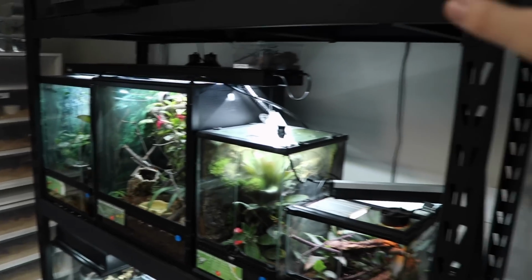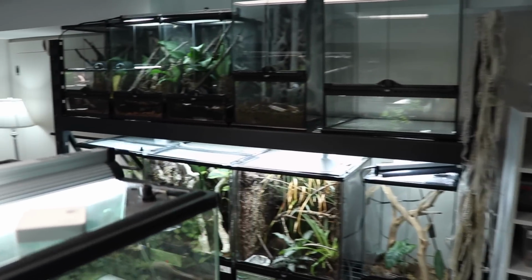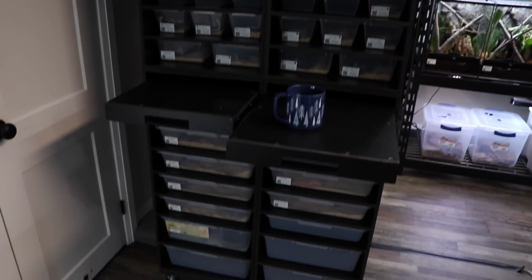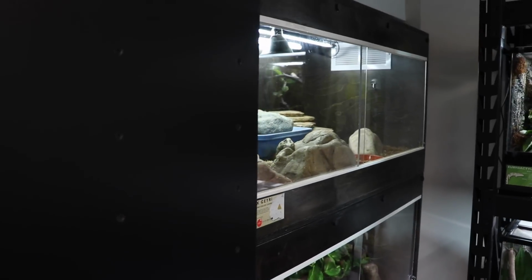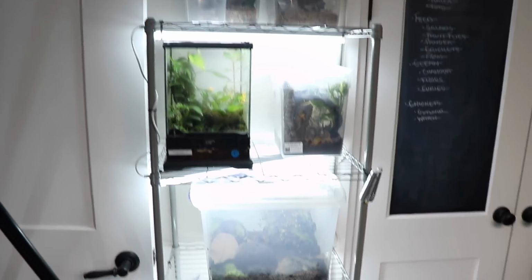So we have 3 of these 6-foot racks. We have a bunch of tanks on each. The room goes in a circle. We also have this large kind of display-like tank and the Ratsnake up there. We have our baby rack and our grow-outs right under it. Behind the baby rack, we also have 3 4x2x2s stacked on top of each other, and you guys will see what are all in those. And then finally, we have this rack as well.